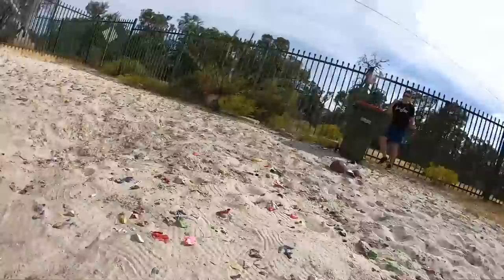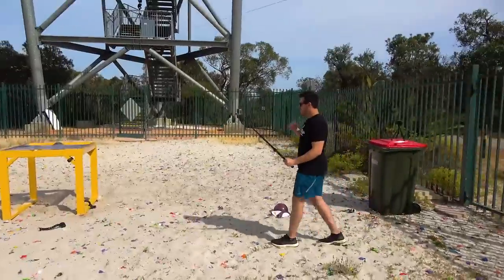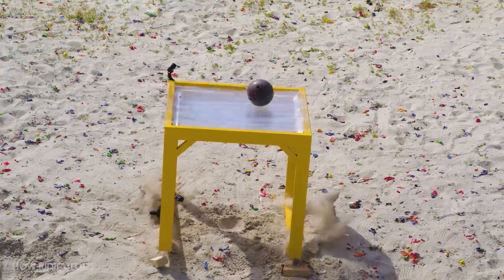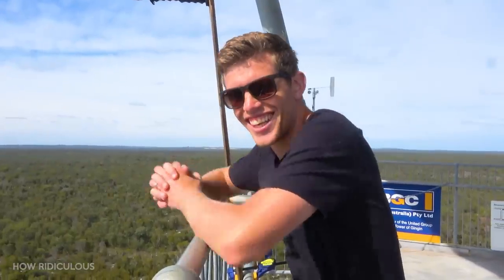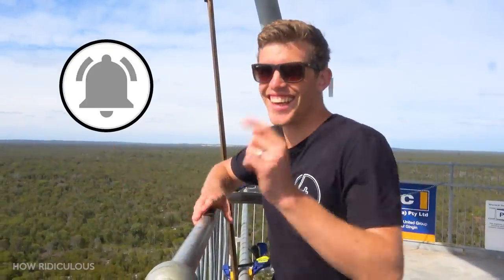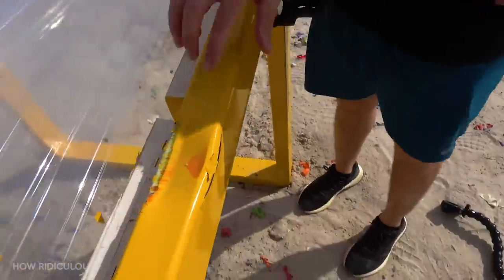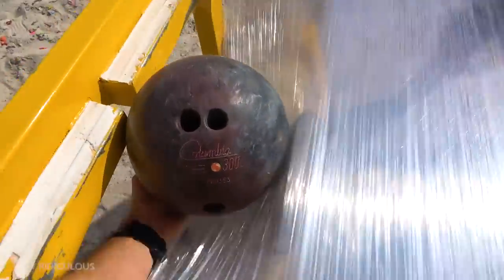Ouch! Ouch! Stop! I mean, that was quite a ding. Some would say it's like the old, hey, get the bell on, here we go. What's he really gone and done? Really hit long. But the bowling ball survived.